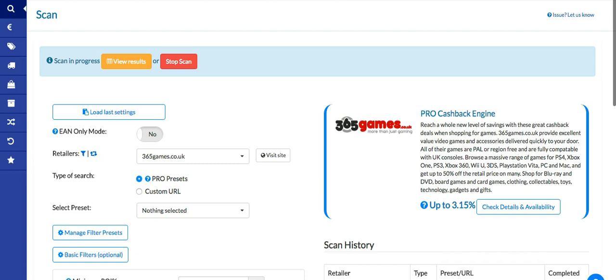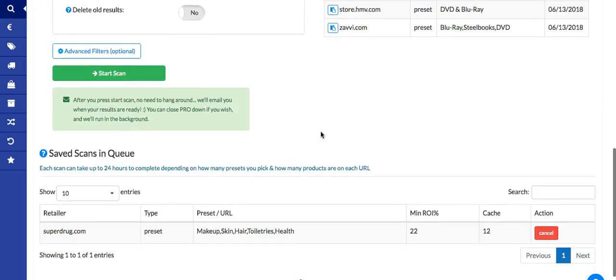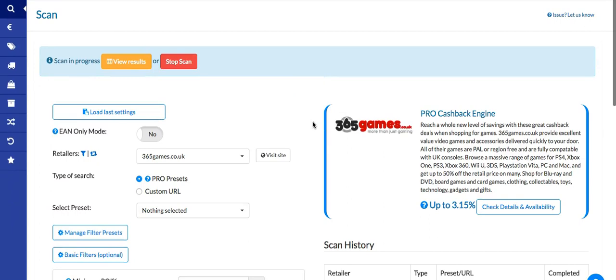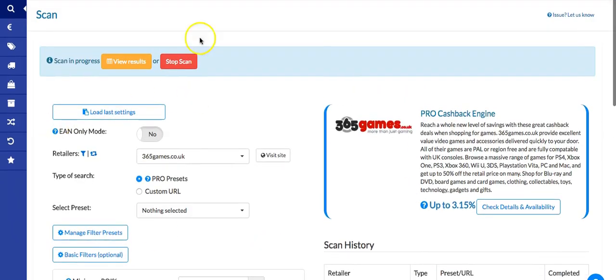I use FBA Wizard, which I'm sure many of you know exactly what it is. Obviously, this is it. I've just run a quick Superdrug scan in some random categories just to see if I can pick anything up to show you live, or whatever this is, not live, but you know me. I don't know if it'll come up with anything, but I can talk you through it otherwise. So I'll just go over my settings quickly. I've broken it down into different sections.